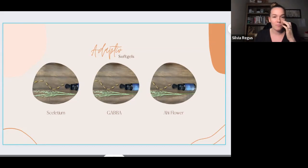And then it has the effect of shifting the brain and body into lower gear. So it's like the brakes, lowering it down by inhibiting that neural activity. The ahi flower is found both naturally wild and is cultivated for its precious seed.